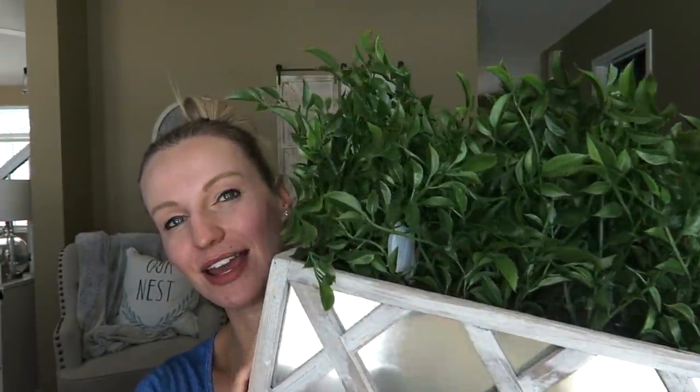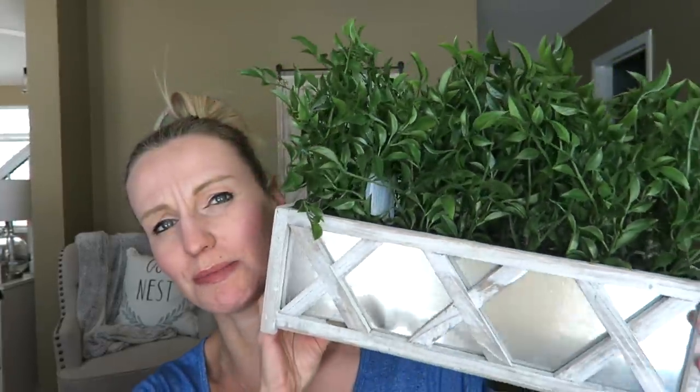And then something I have kept my eye on forever is this on their website. It is huge, but it is just greenery. I love decorating with greenery in our house, I just love it. So I've been on a mission looking for different pieces that I really liked, and this one is huge. It was on sale for $30, and it's gonna be perfect.